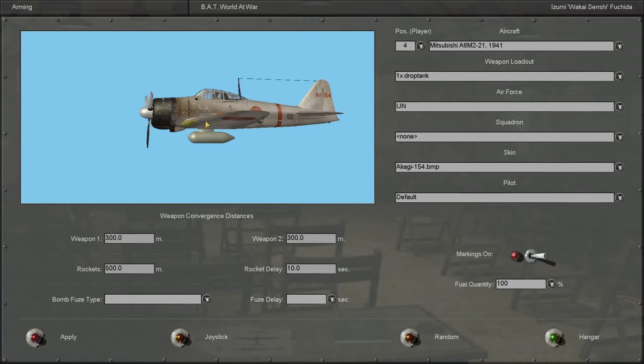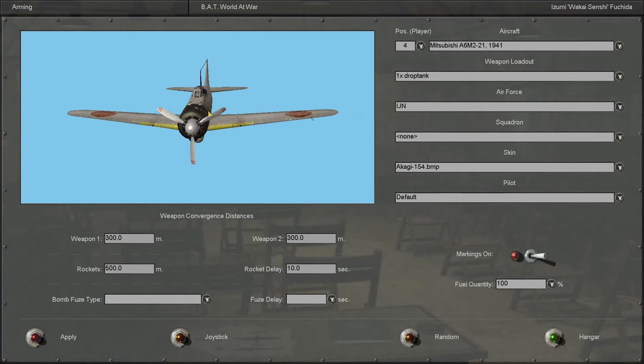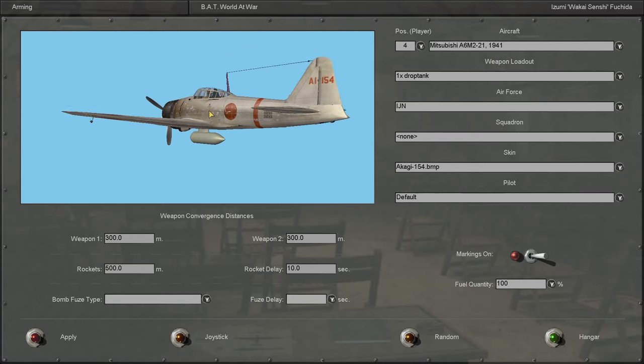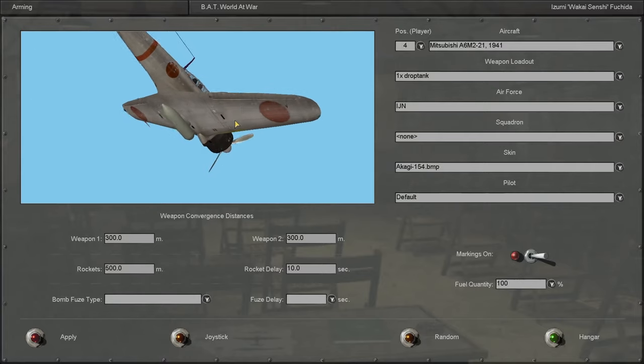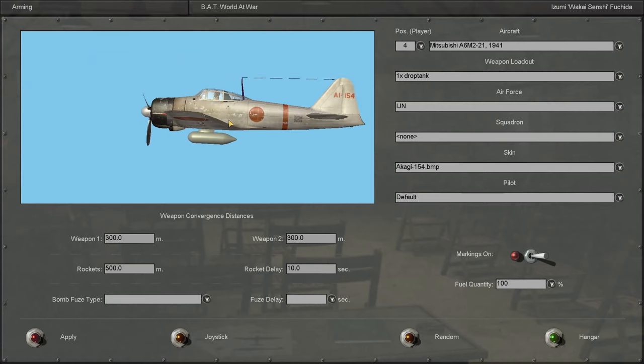With that being said, though, it has an exceedingly good climb rate and an exceedingly good turn rate for the size of the aircraft. In addition to its two cannons and two machine guns, this aircraft is certainly going to treat us well as long as we keep in mind its obvious flaws.